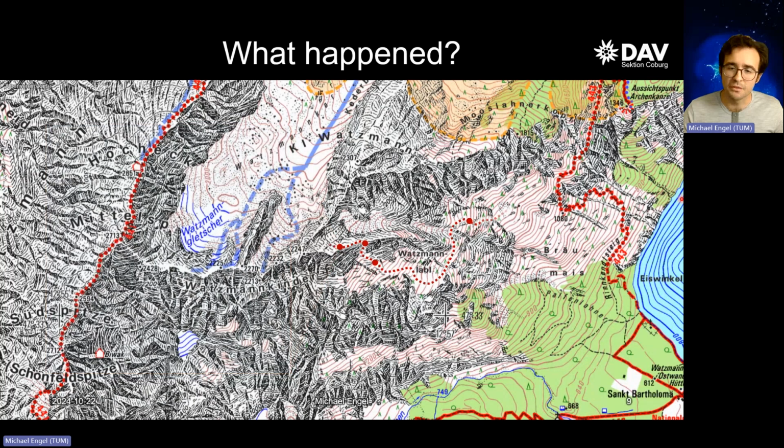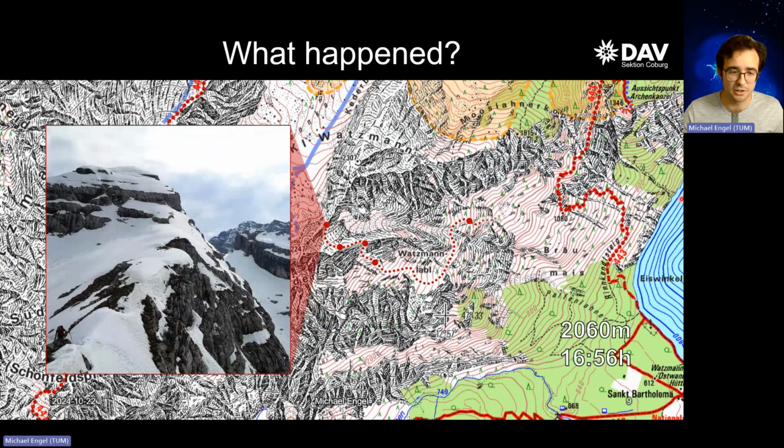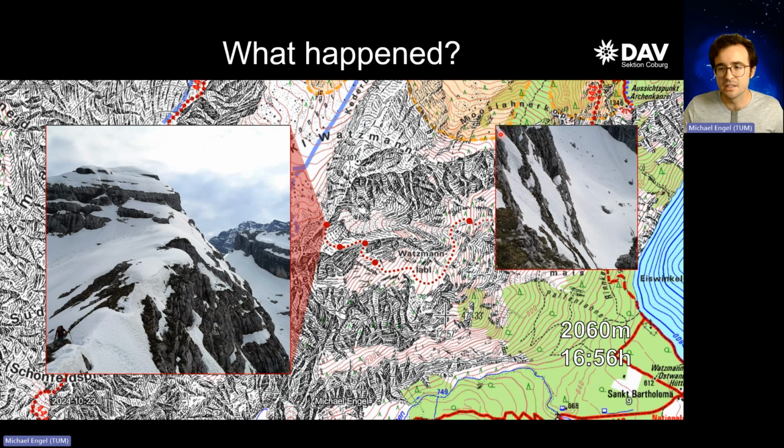But then we continued. We arrived at Watzmann-Scharte and we noticed, oops, the groove is not a groove and it's not a channel. It's more like a ledge. As you can see here, the image to the right is looking down. It's going down for 60 to 70 meters, and it's not a groove. It's more like a ledge. And the snow was rather hot that day, and so the snow was very slippery. So we decided, okay, we don't want to do this.